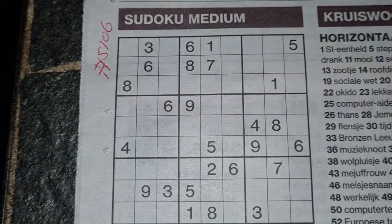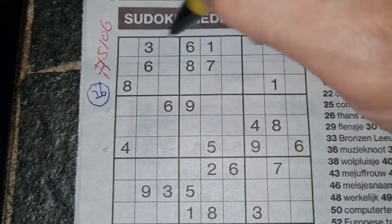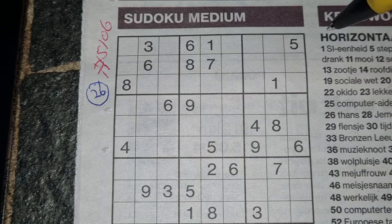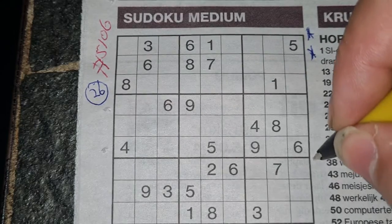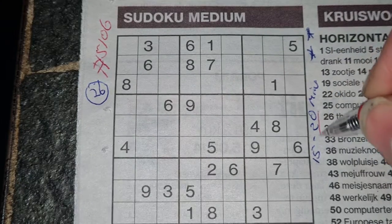Well, this one has 26 printed digits. It's a kind of indication of the difficulty level. If you compare with the 1 star, 2 stars, 3 stars, and the 4 stars Sudokus in the additional, this will be a 2 stars. For a 2 stars puzzle, I need my time limit 15 to 20 minutes to solve. Yes, that's my time limit.